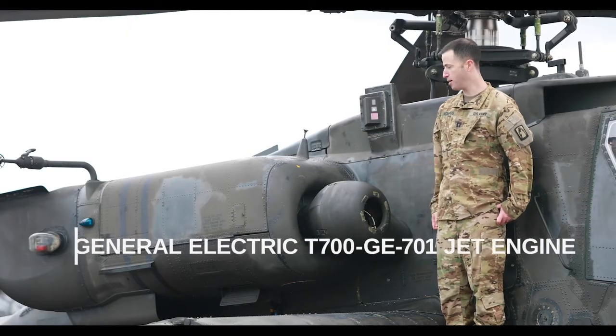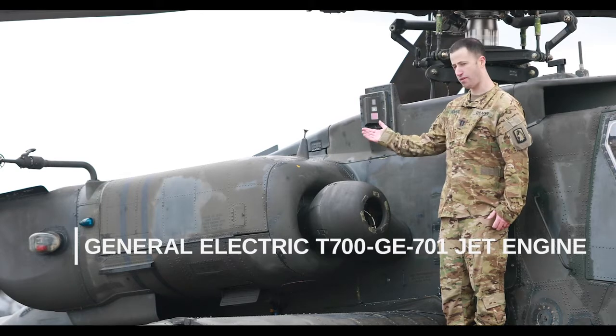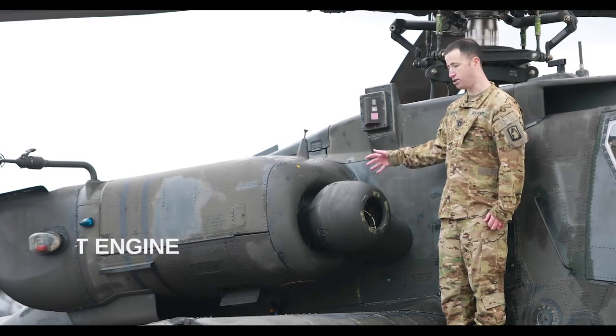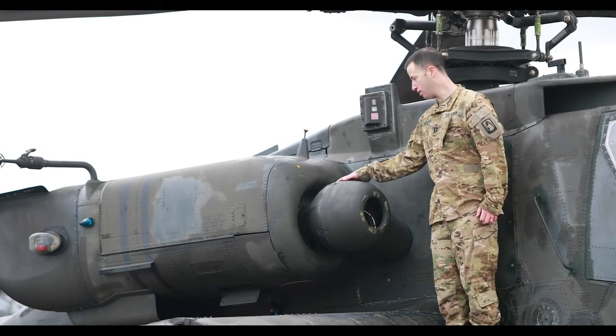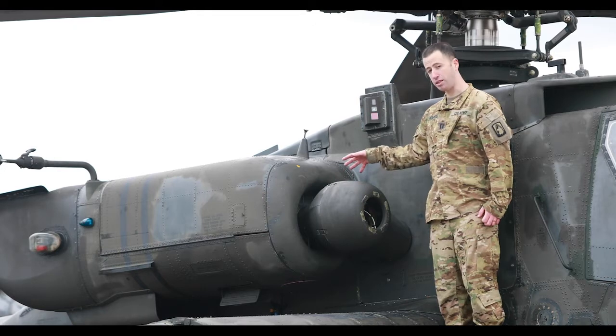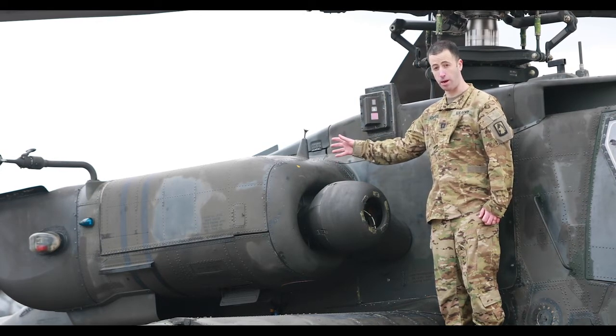All right, so here we have the main power plant for the AH-64 Apache. There's one on each side. It's a 701D engine. So these engines are jet engines. They take air in through the air intake. There's a compressor, and then that compressed air goes into a combustion section, explodes and drives some more turbine blades.